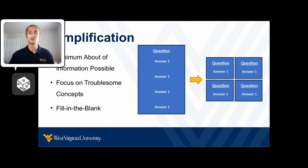If you are having trouble keeping cards to the minimum amount of information possible, try using fill-in-the-blank questions. This format forces you to keep answers to only a few words.